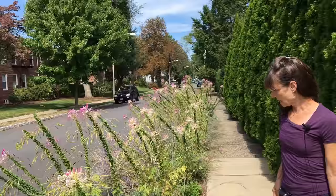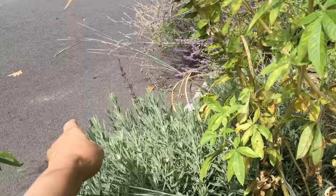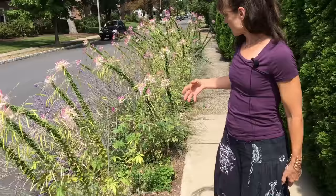But they really did great, and these are lavender that I got from Trader Joe's. They're about to bloom. Yeah, they're bloom stalks. So pretty. And this Russian sage over here, I'm telling you.